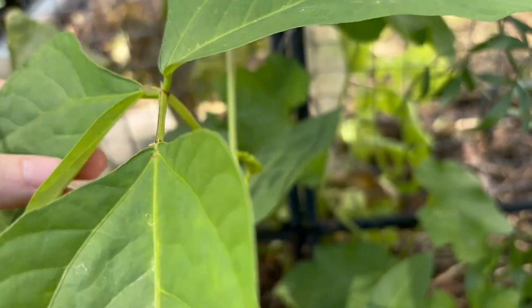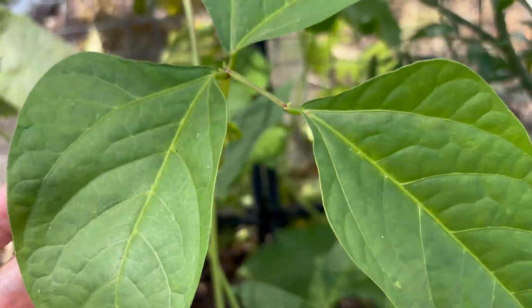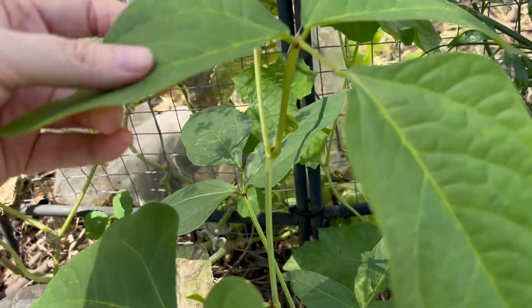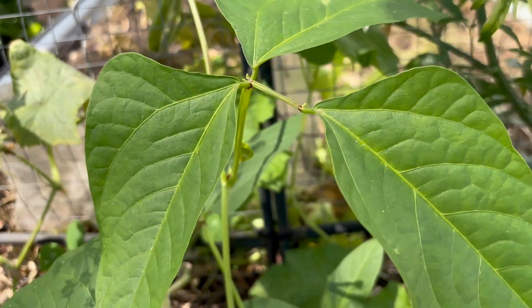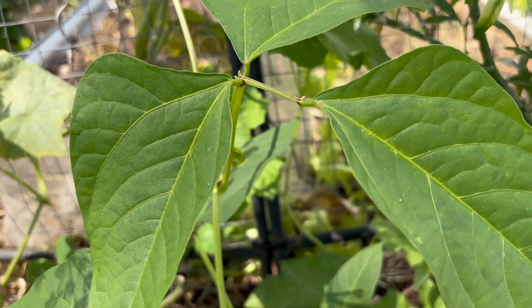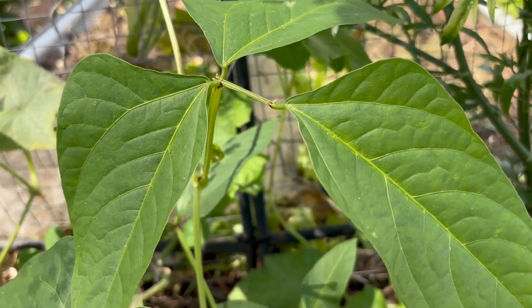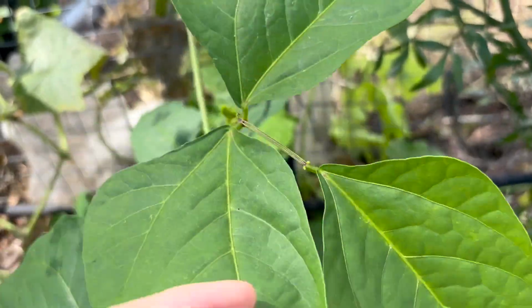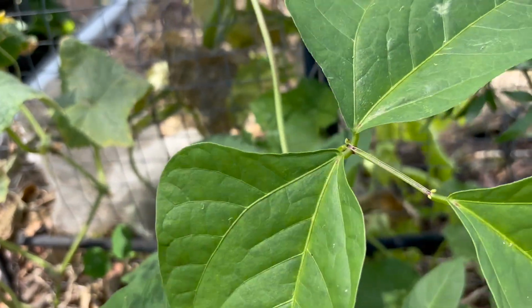It's just sort of kicking into gear, but if you are struggling with rust and other issues with beans with a lot of rain, then this is the one to go for. It is an acquired taste. It's a bit tougher than a regular green bean that you would get in the supermarket. So if you don't love that kind of thing, then leave it alone, don't grow it. But yeah, it's one of the better ones to grow.